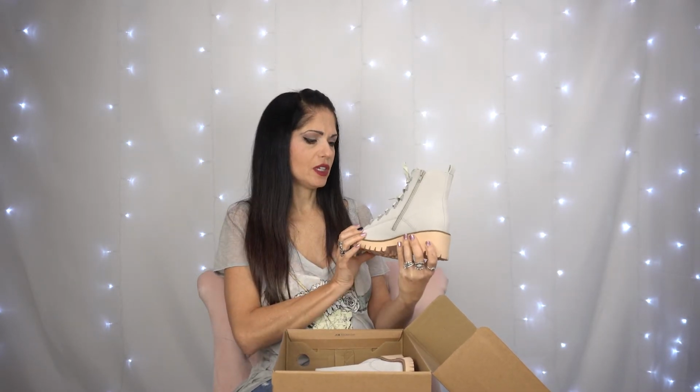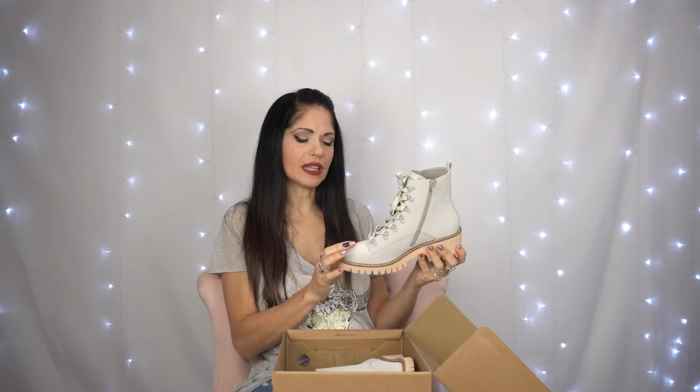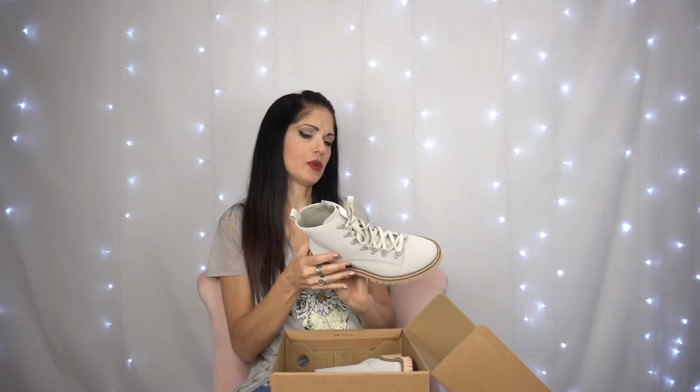I have not bought a pair of solid shoes in a while, you know. I'm not talking about flip-flops or sandals here, but these are really cute. I think they're vegan leather, which is good for walking out and then all of a sudden it starts raining and you don't have to worry about your shoes getting messed up. So I like these. So that's all. Let me read the description.